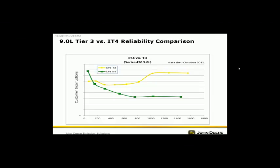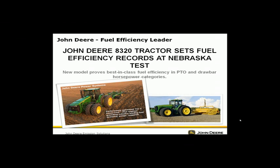The good news is, on the reliability front, our interim Tier 4 reliability is already twice as good compared to the Tier 3 engines. So all of this testing really paid off ahead of time. You can see reliability out of the gate on an interim Tier 4 is in green versus a yellow. The yellow is the Tier 3, so that's a mature Tier 3. It's been in production. We've exceeded it by a factor of 2 already. So the good news in the field is we've had a really excellent introduction of the product in the marketplace.